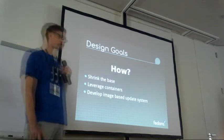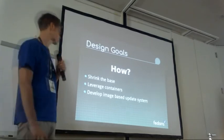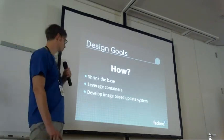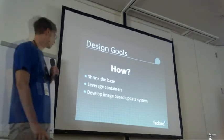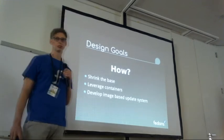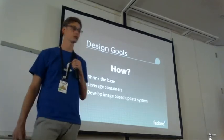If we're shrinking the base, how do we still deliver something that is useful to the users and the admins who are administering these systems? At the time Atomic Host was created in 2014, container technology was starting to come on, so the answer: leverage containers. And then we needed to essentially develop an image-based update system that was different than the model that we had been using in the past with YUM or DNF.